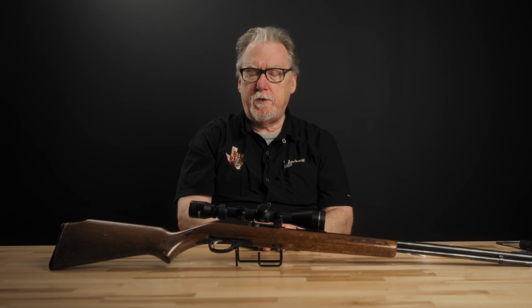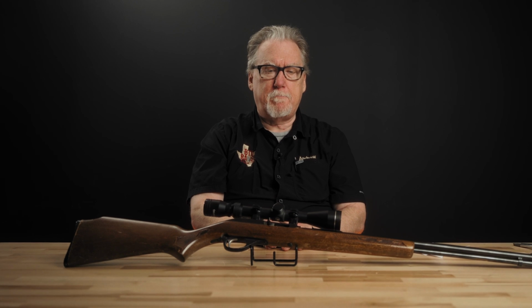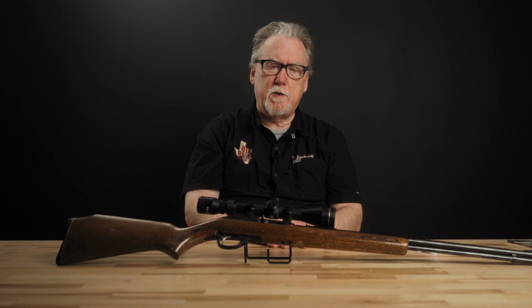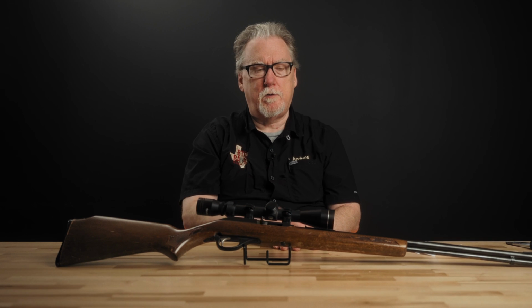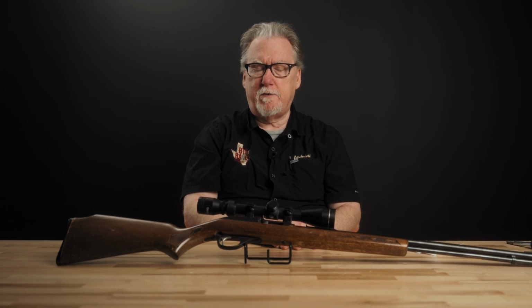I don't know if it's a coyote or if it's a wolf or what it's supposed to be, some kind of canine, and I'm not sure where that gun came from. I don't know if that was a specially commissioned run of a particular model for some entity. That I don't know. If you do know, drop a comment and let me know. That way I can educate myself further on this gun.